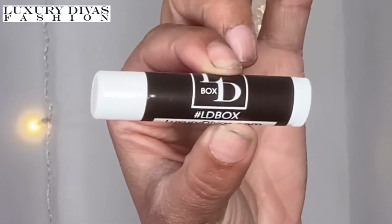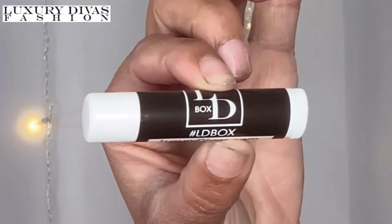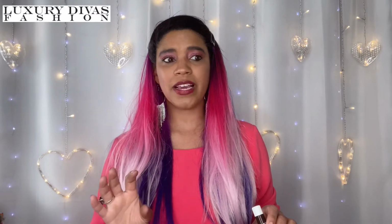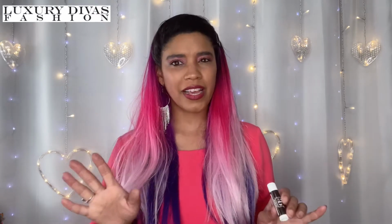Okay, so we have a Luxury Divas chapstick, and guys, as I pull in on these close-ups, yes, my nails are horrendous because, like I told you guys a little while back, those of you who watched the video, I am working on some major projects at my house, so I'm not even going to bother doing my nails for a while because these projects are super labor-intensive, and I want to make sure that I do them to the best of my ability, and I don't want fake nails getting in the way of making something look absolutely perfect, if that makes sense.